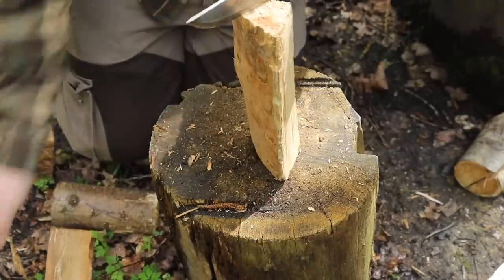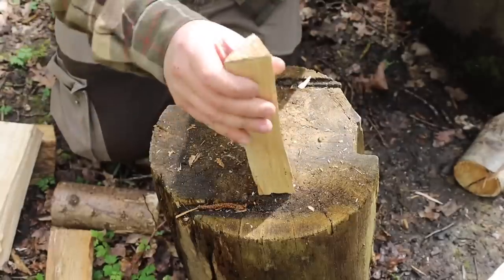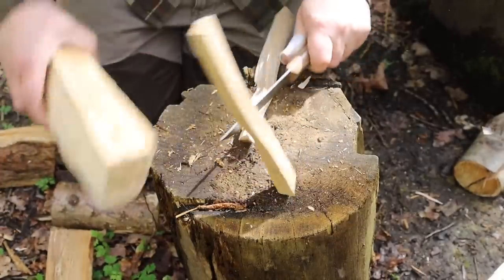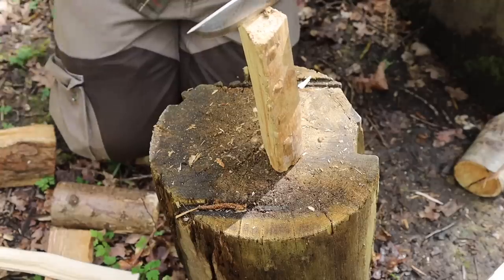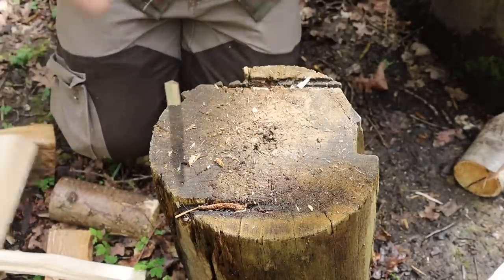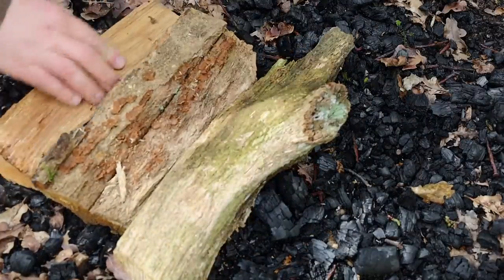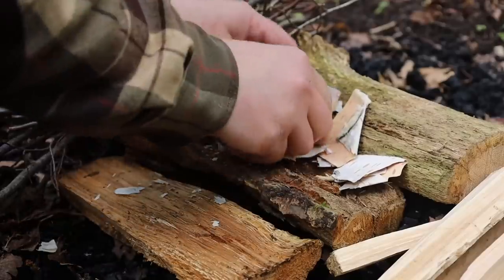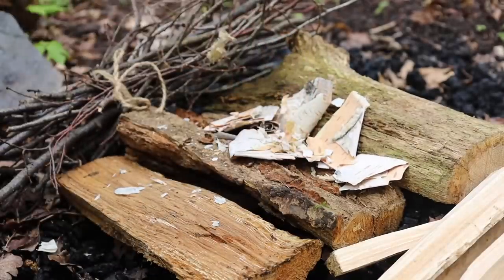So glad to have that wood store for days like today. I'm just going to batten some of this down, make it nice and small to get the fire going. I've already got my tinder bundle, which I made earlier. I'm just going to break this down a little bit. Some birch bark there.